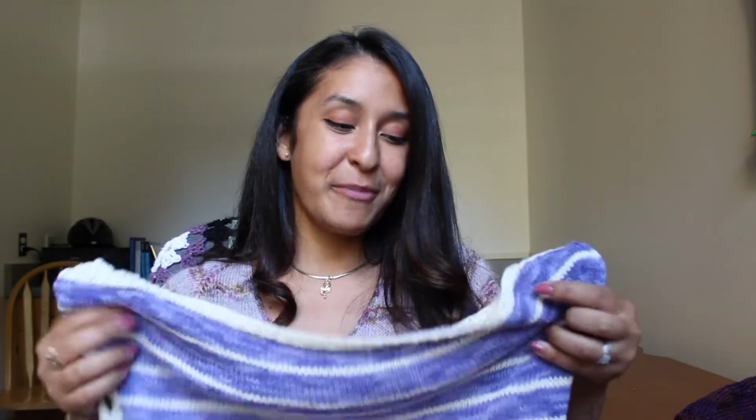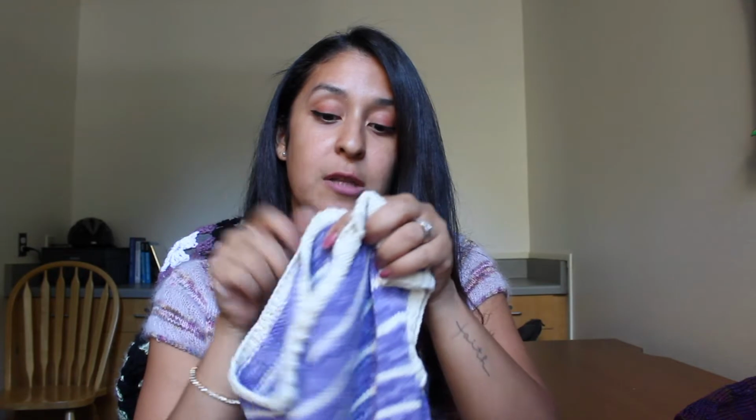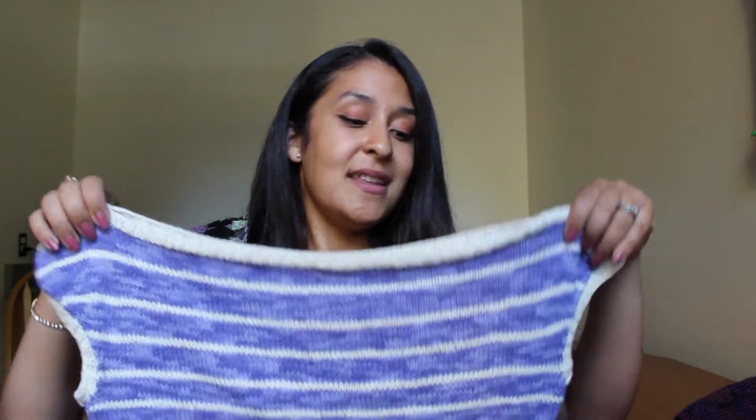But I will show you my finished object as well as what I'm working on. So I finished my Boardwalk Blouse by Poison Girls. You can find her on her website, poisongirls.com, or you can find her project page of people who completed this on Ravelry, but her patterns are not posted on Ravelry. You have to go to her website and pay through PayHip if you're interested. She is doing a knit along right now for a new tee that she designed. But this is how it came out.